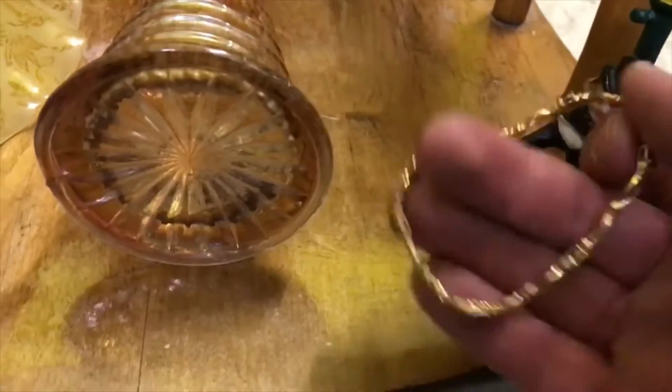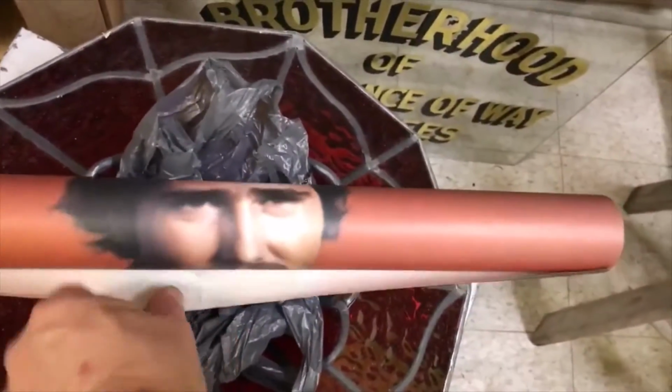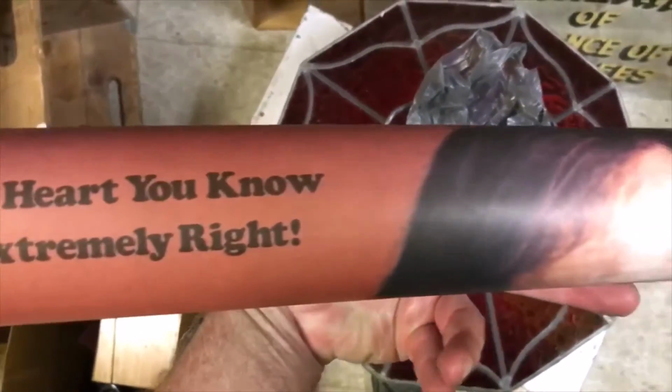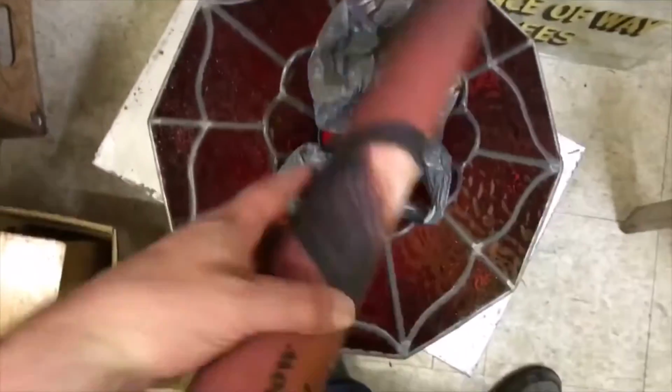sterling bracelet, a little slop pail, diaper pail, and a poster of the Bunkers. I don't know if anybody remembers Archie Bunker, but this is of the family. In your heart, you know he's extremely right. Anyway, I can't quite show that to you because I'm operating with one hand here. Anyway, we'll go on to another box.